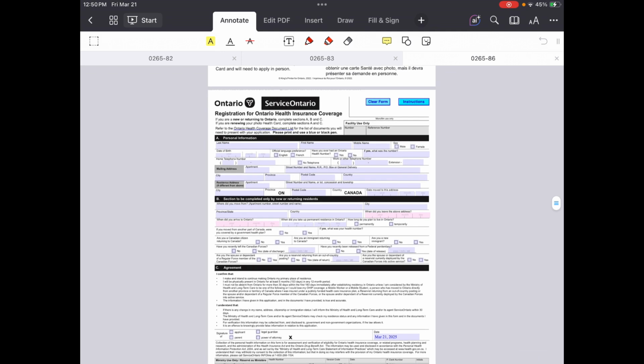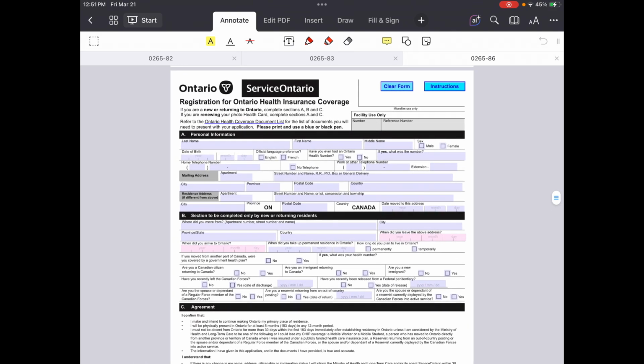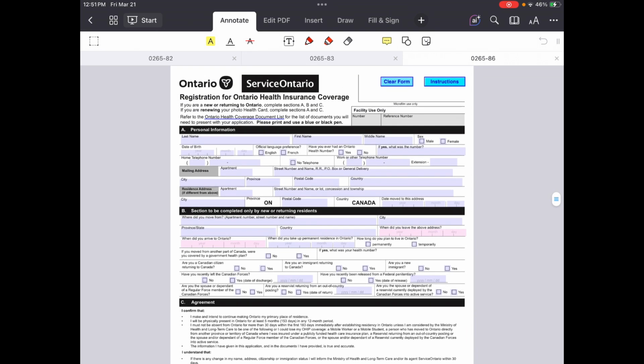But before we actually start filling out this page, I need to let you know that if you do not have access to a printer and you cannot print this page, then that is totally fine. You can just go to a Service Ontario with your documents, which are your proof of immigration and proof of residency in Ontario. And you want to make sure when you go to a Service Ontario, you ask them for the application for Ontario Health Card. They will give you this application for free, and then you can just fill out the application when you are at Service Ontario. And after you're done filling out the application, all you have to do is give back this application as well as your document to the representative at Service Ontario, and then they will take your picture and they will send you the health card to your address.